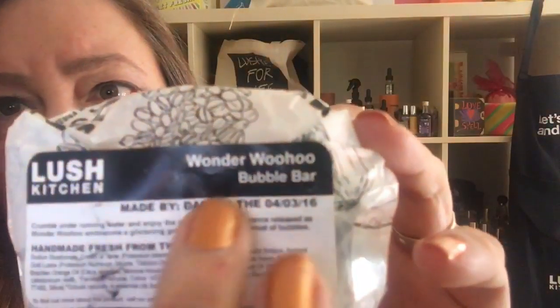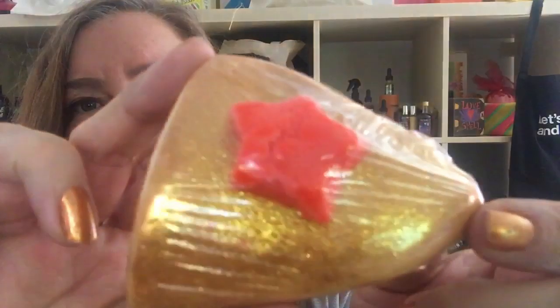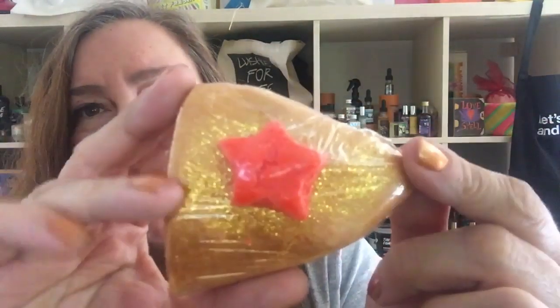Here's Wonder Woohoo. Wonder Woohoo was made in the Gorilla Perfume fragrance called The Sun. So it's got orange, tangerine, mimosa, sandalwood. Again, here's what it looks like. I have mine wrapped up, but it's a gold glittery bar with a red star in the middle.